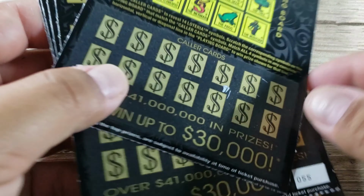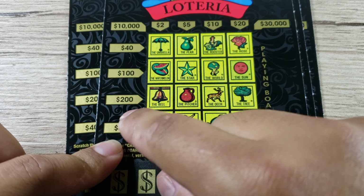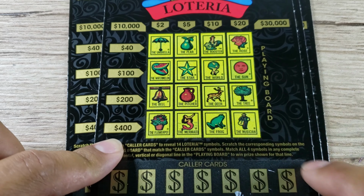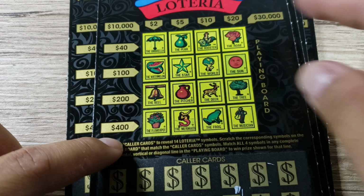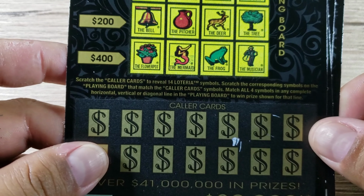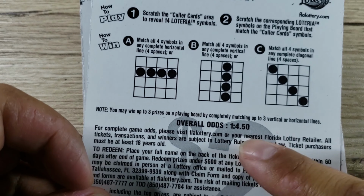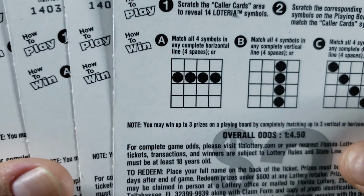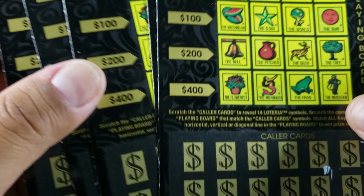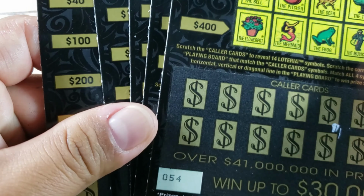Alright, this is a tic-tac-toe type game. We're going to try to make a line horizontally, vertically, and diagonally. There's no four corners, we just have to make a line. There's nothing else that we're looking for. The overall odds on this ticket, where is the odds? Oh, there they are. 1 out of 4.5. So we actually got 1 out of 5. So the possibility is that we could get at least one ticket winner here, and hopefully two. If we do get two, we'll be defying the odds.